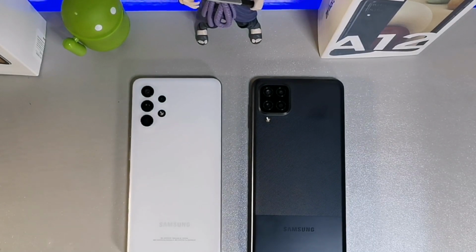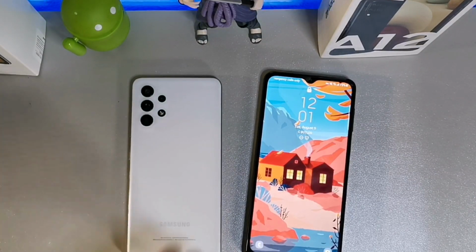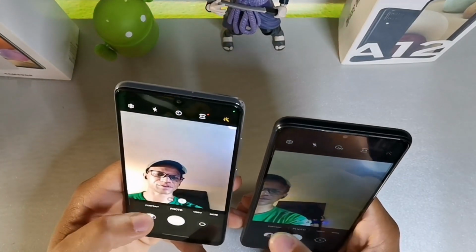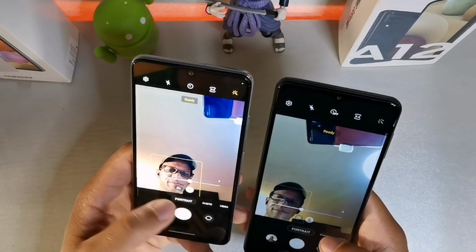And then as far as the front facing shooter, you're going to get an 8 megapixel on the A12 right here, which is going to be on the front. But on the Samsung Galaxy A32, it's going to be a 20 megapixel camera. So let's just take some shots with the cameras, and I'll show you some of the comparisons on both of these. So let me just take a portrait, but let me show you the features. So you get portrait mode on both of these things with the wide angle camera, which is cool.